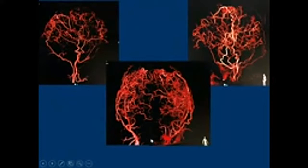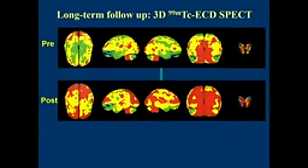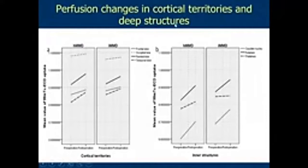So this is a SPECT. We can see the improvement of the blood flow, the blood perfusion of the blue cast area, and even the putamen and the basal ganglia. And we also measured the perfusion changes in different cortex territories. This is the frontal lobe, occipital lobe, parietal lobe, and the temporal lobe, all increased.